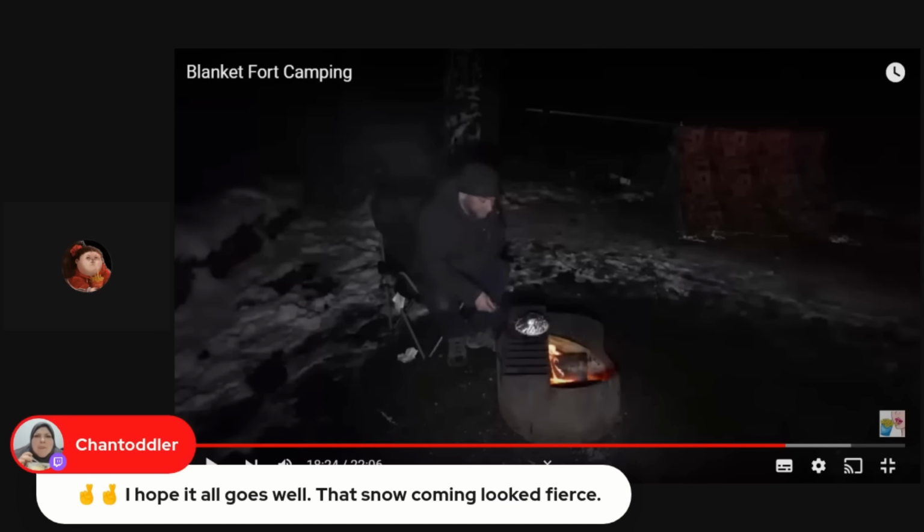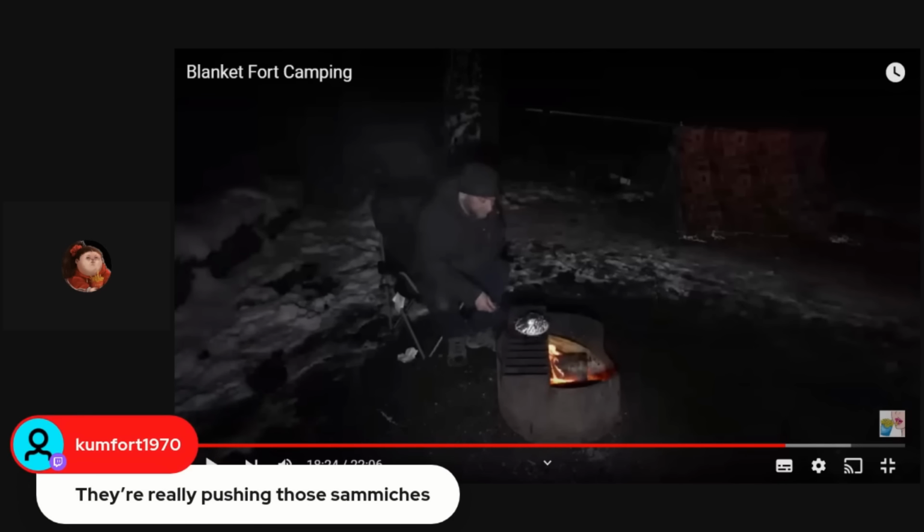They're really pushing those sandwiches. What's that? What sandwiches? What's the ad for the sandwiches? I think probably depends on the wind. Good point. So much fun camping with him. I know. I just want to. I would chill in that little fort he made today. Camping, not usually my thing. That fort, I could get down with that fort thing.